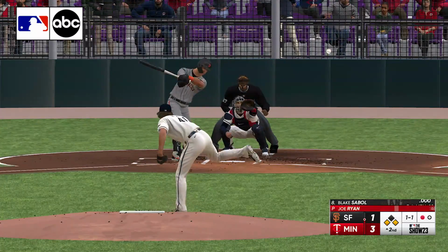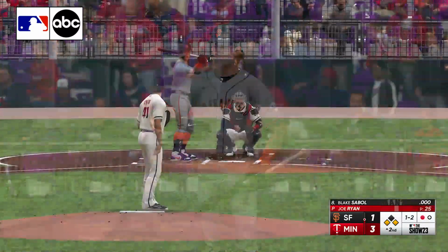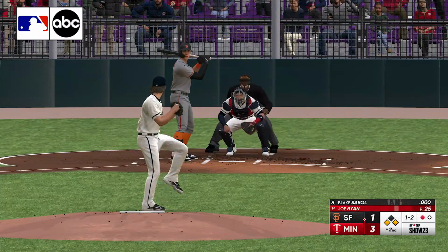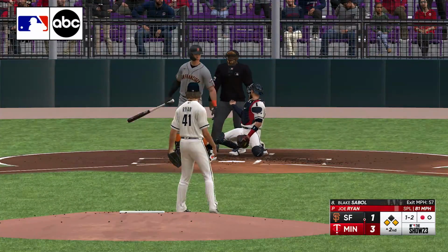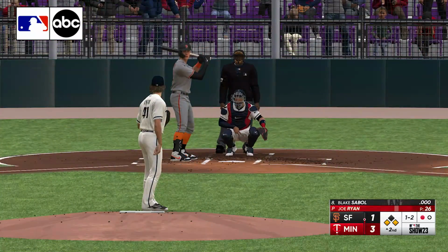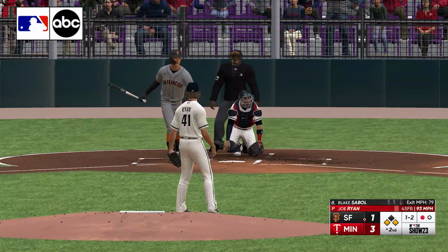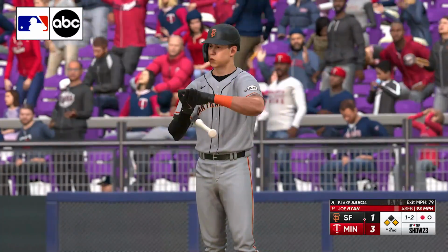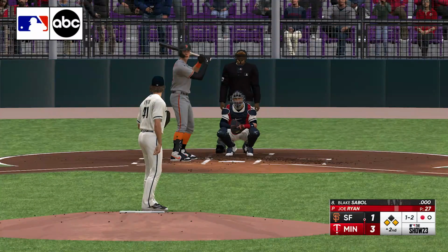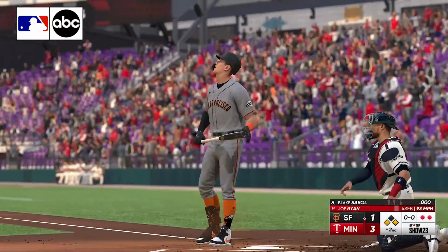Two on, one out. So a foul ball makes it 1-2. Runners are at the corners, one away. Foul ball still, a 1-2 count. The pitch. Swings and misses, struck him out.